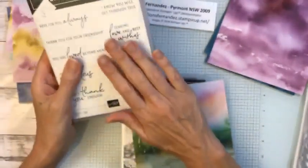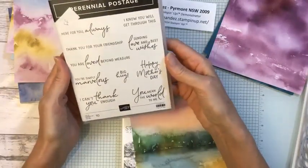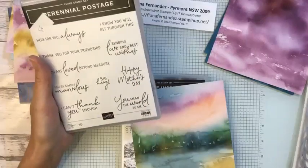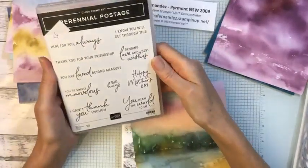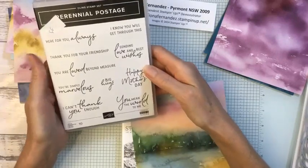And I'm going to use the Perennial Postage stamp set. So this one's going in the last chance sale as well, but it's not on special. But it's a great set to have. And I'll probably use it when I do my Happy Mother's Day. I've set a date for the 13th of April to do a Mother's Day card making session. So that'll be in Pyrmont. So let me know if you're interested in that. Check my calendar for things.